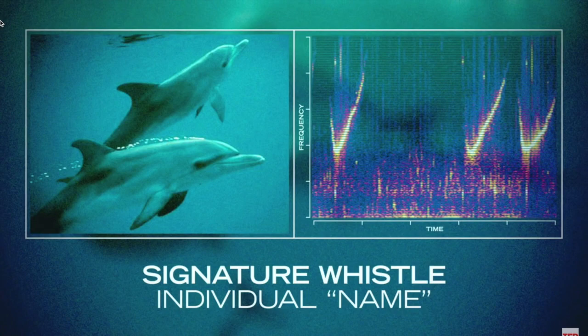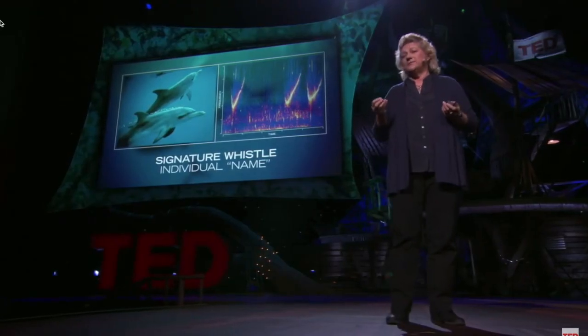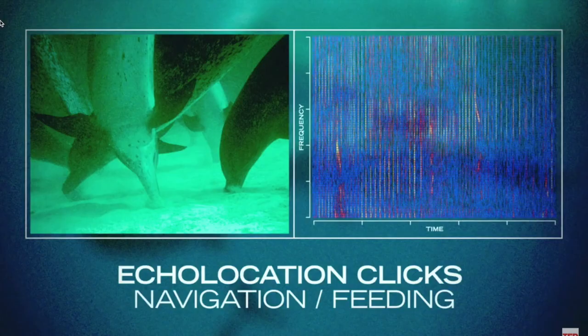And now we do know some things about how sounds are used with certain behaviors. Now the signature whistle is a whistle that's specific to an individual dolphin, and it's like a name. And this is the best studied sound because it's easy to measure, really. And you'd find this whistle when mothers and calves are reuniting, for example. Another well-studied sound are echolocation clicks. This is the dolphin's sonar.